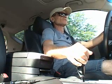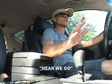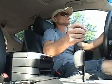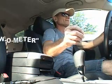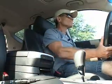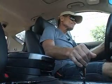So here's a tune I wrote to demonstrate flow pocket. It's called Here We Go. Actually, I should have called it Flow Pocket, I guess. But when I play this tune, I see a meter kind of device in my mind. I call it the flowometer. The flowometer measures the quality of my ideas compared to my performance levels and my skills. So are you ready? Here we go.